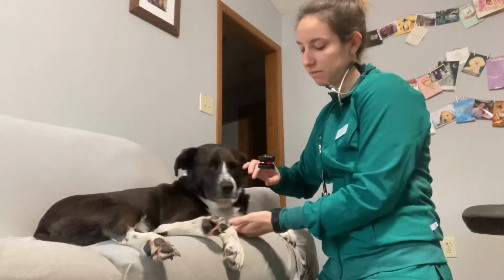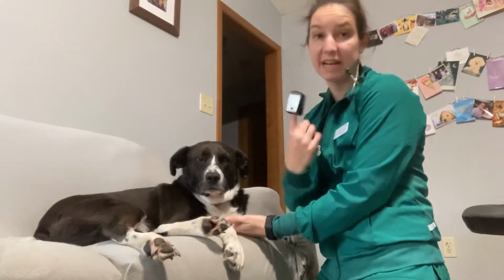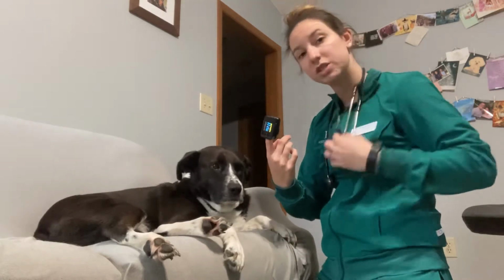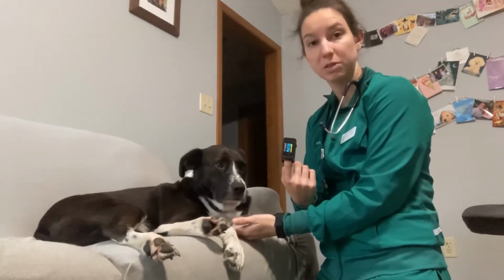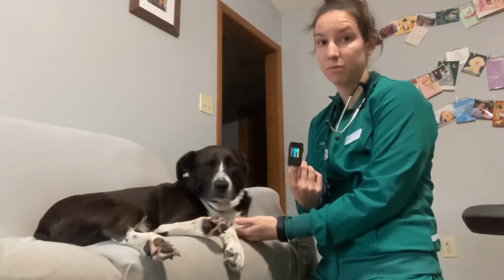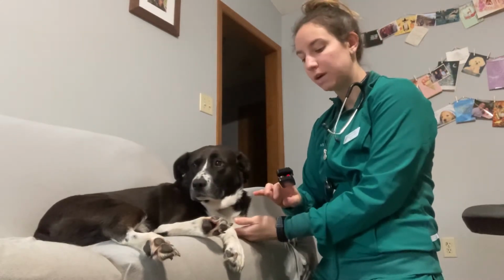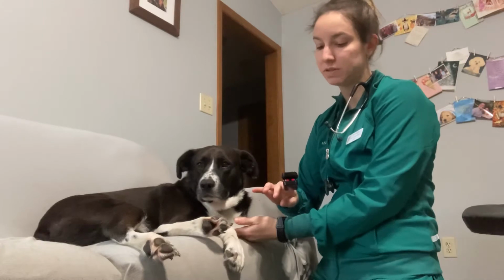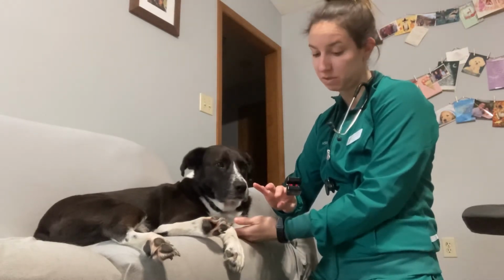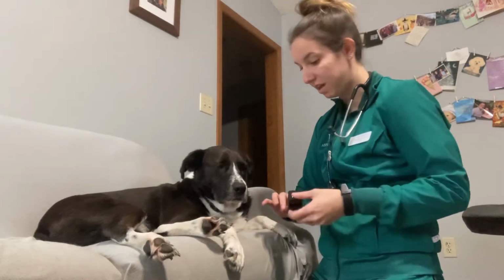For humans, however, for pulse ox, I can put it on myself. I'm looking for an oxygen saturation between 95 and 100%. Obviously anything below that would be considered out of the reference range. For heart rate, we are looking for a pulse of between 50 and 100. Right now I am satting at 99% with a pulse of 70.